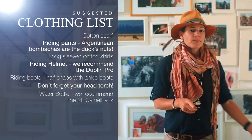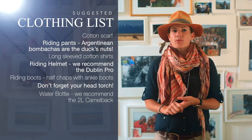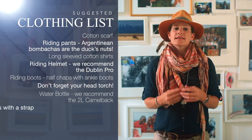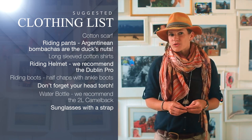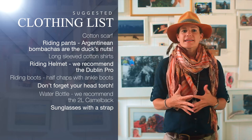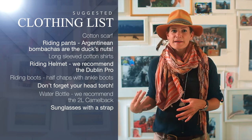Water bottle. Save using plastic water bottles, take your own. My favorite are the Camelbak, which hold 2 liters and are easy to drink out of when riding. Sunglasses with a strap. Dorky or not, you won't lose your sunglasses when you're on horseback and need to take them off. Sunnies again help to prevent against dust when you're cantering at the back of the group.